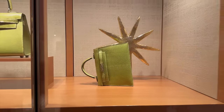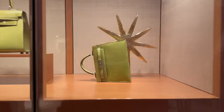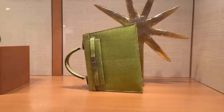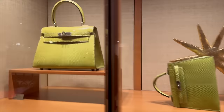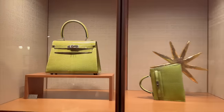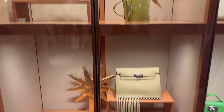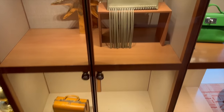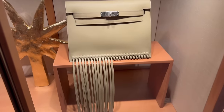I found another very special one. It looks like a mini Kelly, but guys, it is smaller, much, much smaller than a mini Kelly. I'm not sure what this one is called. They're both in green lizard. Let me know in the comments if you know. Then we have another fringe bag.